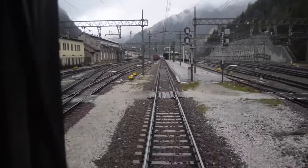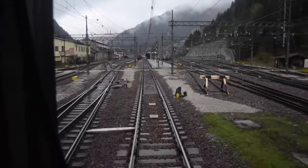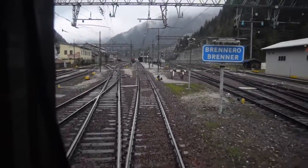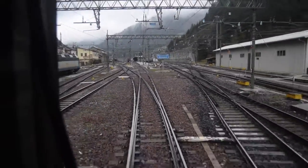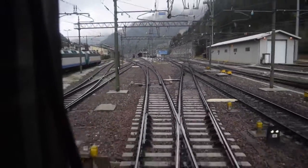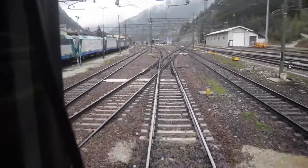All the trains in Europe, except for England, ride on the right-hand side. But in Italy, they do like in England. They run on the left-hand side. So we will be crossing over now to the left-hand side as we leave Brenner.